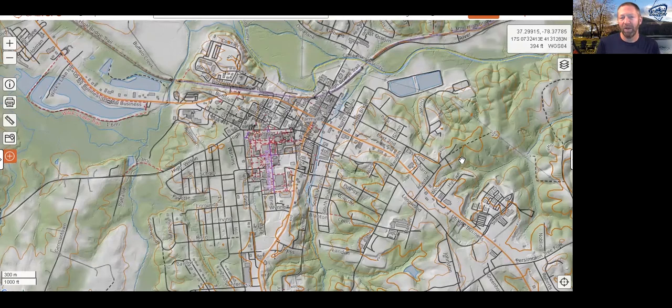They're going to be printed on Write in the Rain paper. So it's very durable. It's waterproof, laser with very high quality. As you can see in here, we've got some of the relief shading so you can kind of see the ups and downs in the terrain. And so that's pretty neat the way we print them because there's a huge amount of detail in the maps.